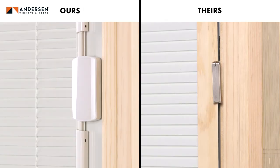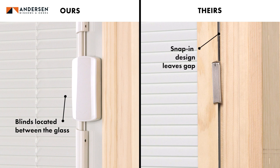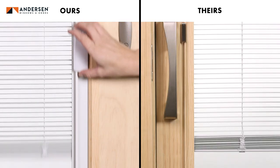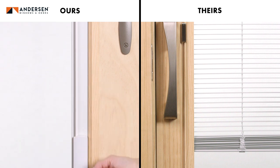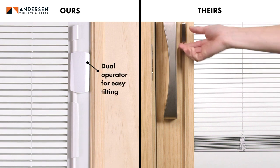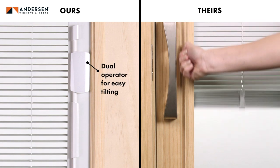First, our blinds are located between the panes of glass for easy cleaning. Their door uses a snap-in design. This creates a groove where dust and dirt can collect, which requires extra cleaning. While our design makes it easy to raise, lower, and tilt the blinds, theirs makes it more difficult.